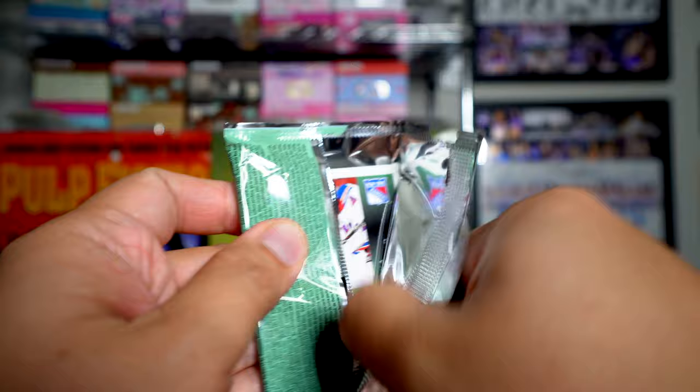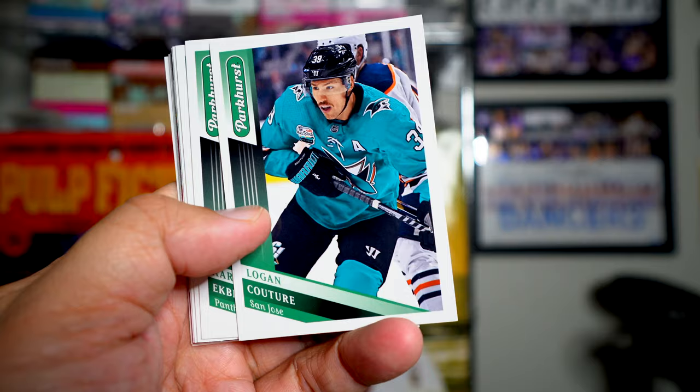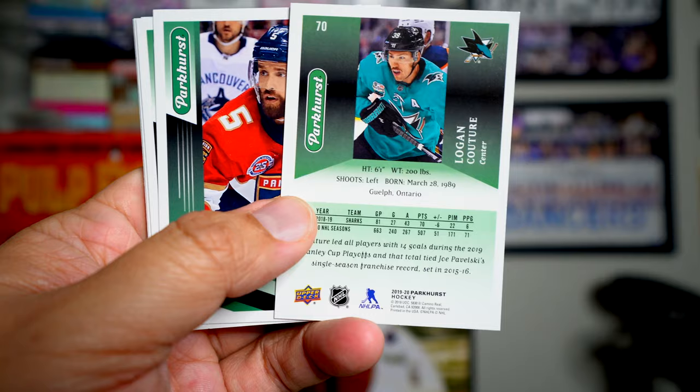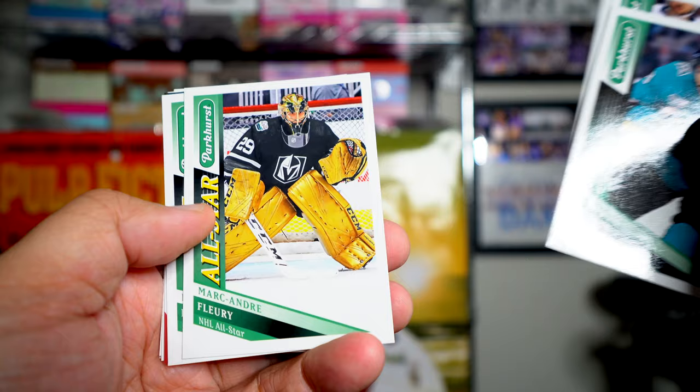Ooh, that's a good start, although Logan Couture is currently injured for a few weeks. Fractured, I think, his foot. Overall design, pretty plain. Very retail-esque, very early 2000s, late 90s sort of lower-end card. But the back is full color, even though the picture is exactly the same, and there's only one line of stats. But you do get a write-up. Aaron Ekblad, Strome, All-Star card of Marc-Andre Fleury.